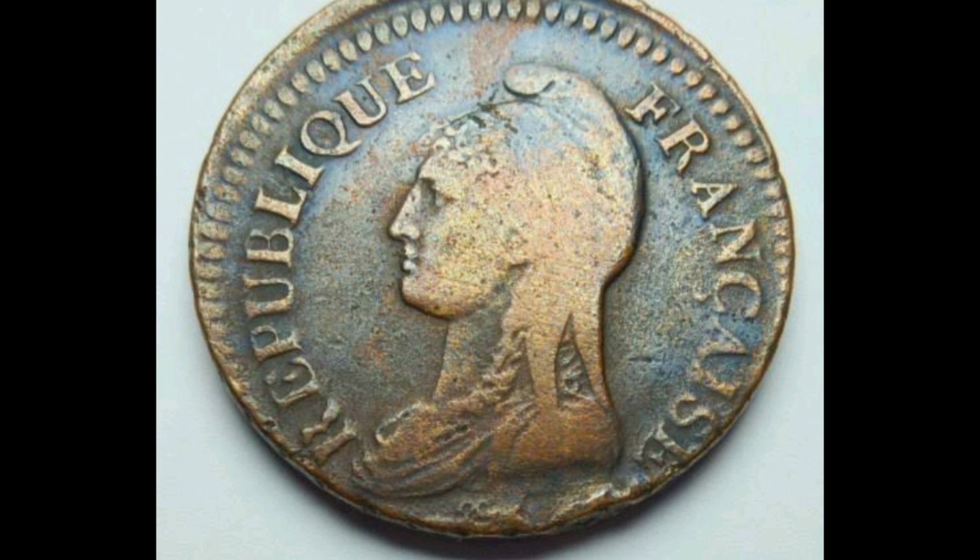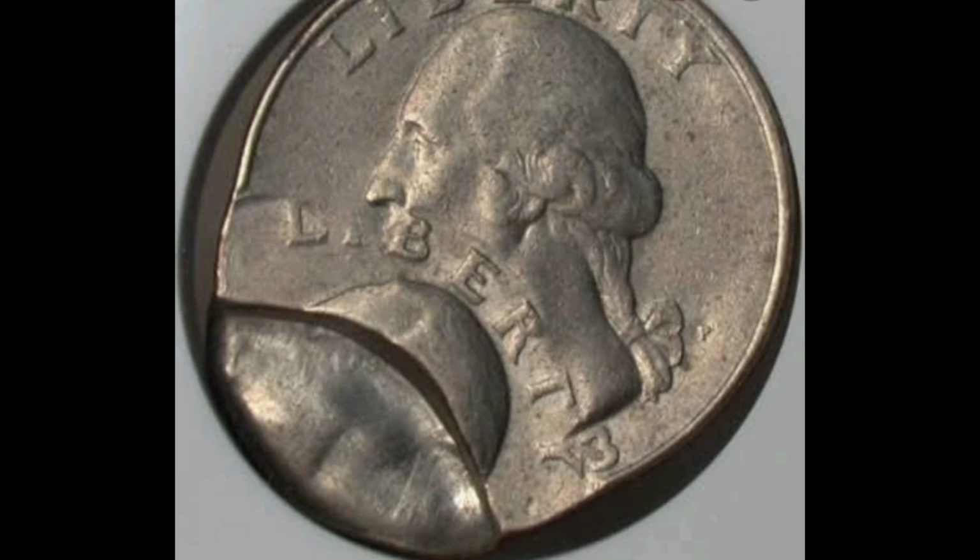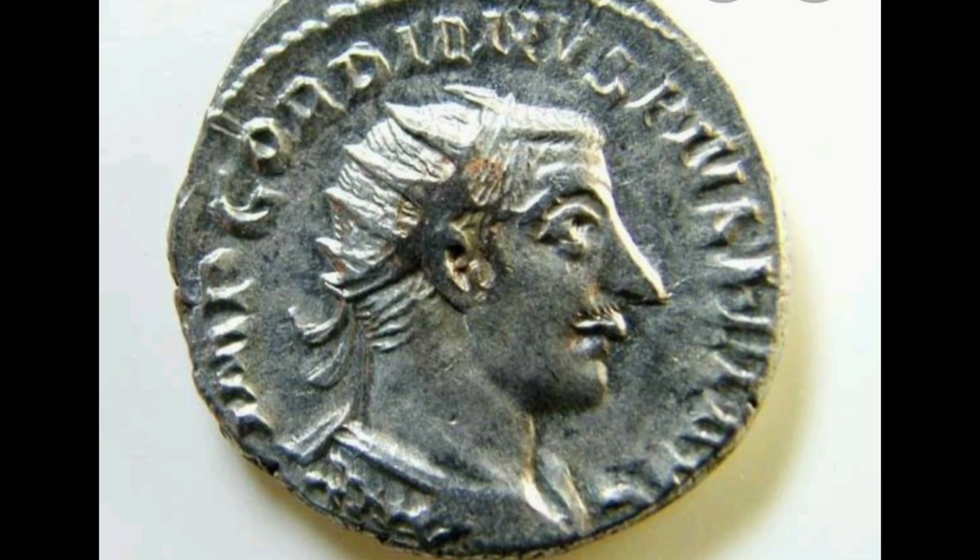Tips. Number 1. Don't get caught up trying to discern minor details. If the doubling, repunched mint mark, or die break cannot be seen easily and clearly under 10x magnification, the variety probably isn't worth much money. Number 2. Get in the habit of tipping the coin at different angles to the light. Sometimes minor doubling can only be seen from a certain perspective.